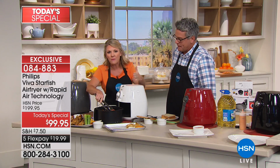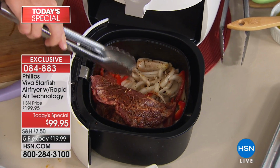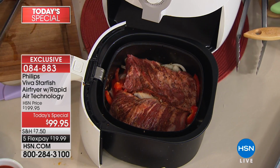We use this for everything from fresh fruit to veggies. Fajitas, one of my go-to favorites. My kids beg for this dinner with this skirt steak. Veggies on the bottom. I've used onions, peppers. Sometimes I throw in some mushrooms. A little bit of spicing. Put my skirt steak on top.